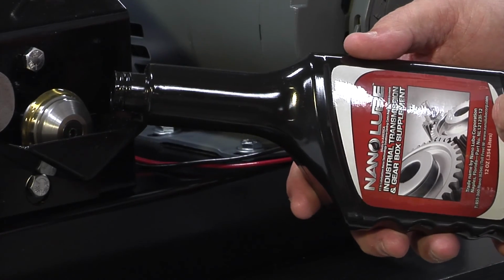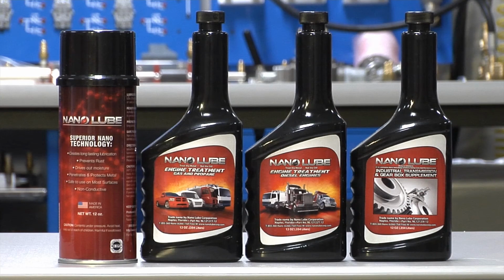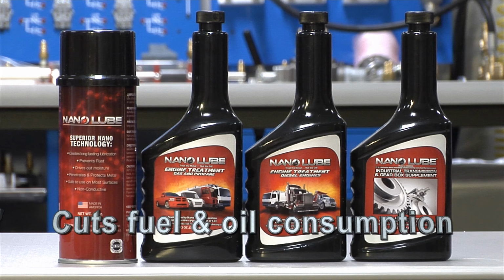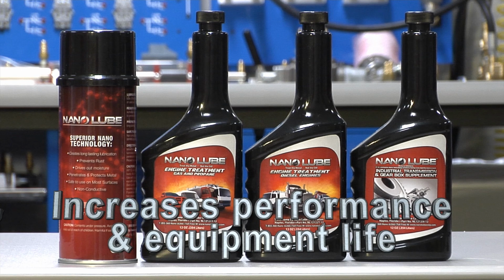No other product on the market outperforms Nano Lube. Nano Lube metal treatment technology saves you money by significantly reducing friction, heat, and wear. This will cut down your fuel and oil consumption, greatly reduce your downtime and repairs, and significantly increase the performance and life of your equipment.